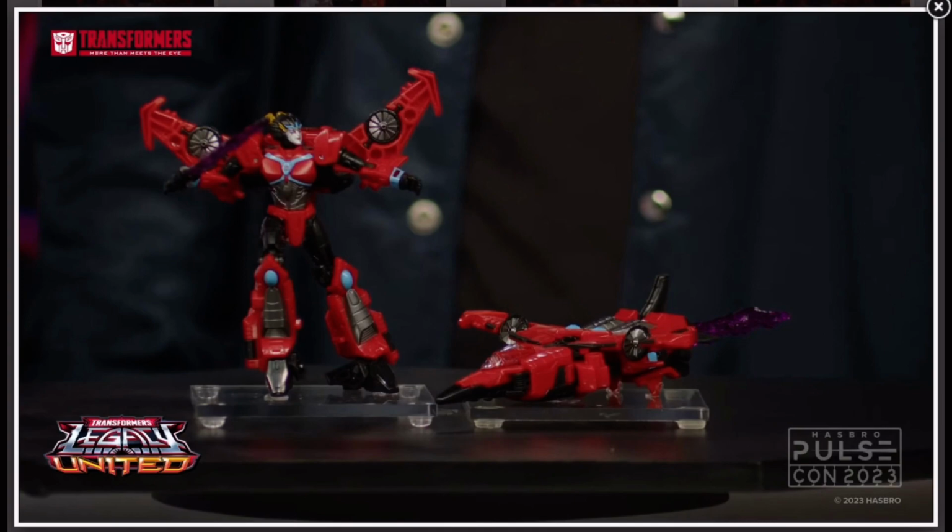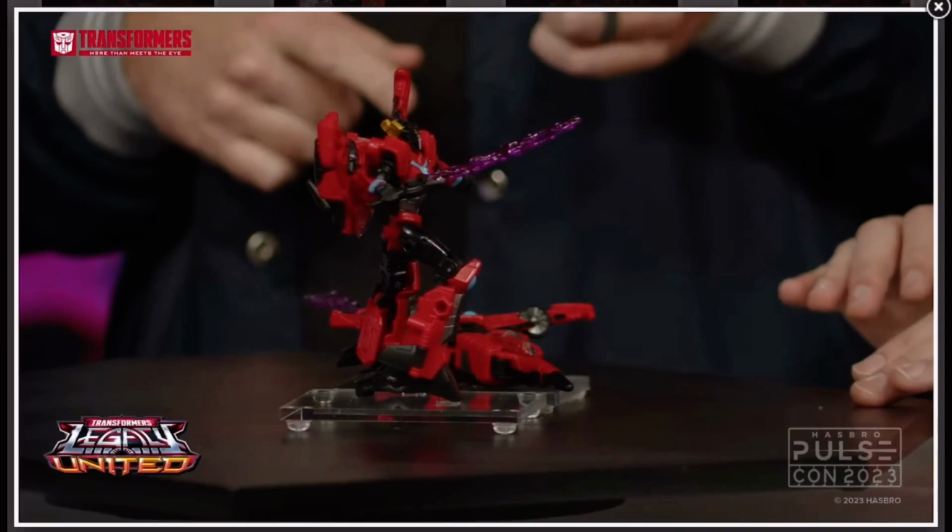The alt mode, the plane looks fine. I guess you could use a bit more paint. You can barely see the cockpit window. But aside from that, she looks nice. So the robot mode, I actually didn't think it looked this good. It's supposed to be based on the Cyberverse version of Windblade, and it actually does look like Cyberverse Windblade quite a bit, just looking less cartoony. I could tell it definitely looks a lot like the Cyberverse one. The face a bit, definitely the knees, or knee pads, I should say.